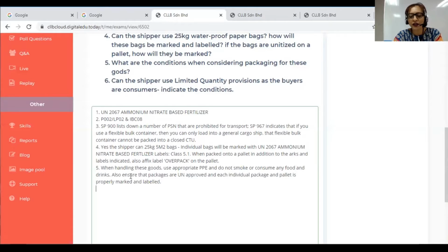And then the final thing, number 6, is an LQ question. Can the shipper use LQ provisions as the buyer or consumers indicate? Can they use LQ? Yes, because people buy fertilizer, right? Yeah, 5 kilo bags.